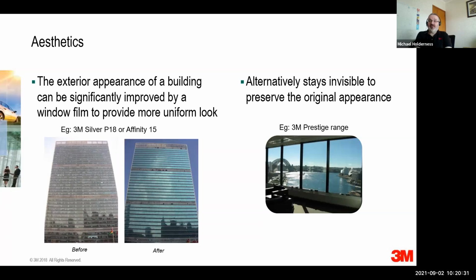In this case, it's an apartment in Sydney. You can see the Harbour Bridge and the Opera House, where the body corporate for the building would not allow any of the owners to put window film on the windows that would change the external appearance of the building. The last thing they wanted is this sort of look where some people put window films on and others didn't, because all of these are privately owned, but the body corp has control over the building, so they couldn't force all of the owners to do it.